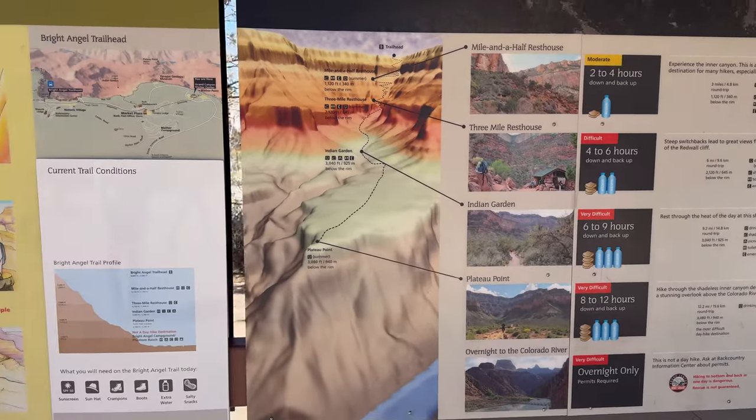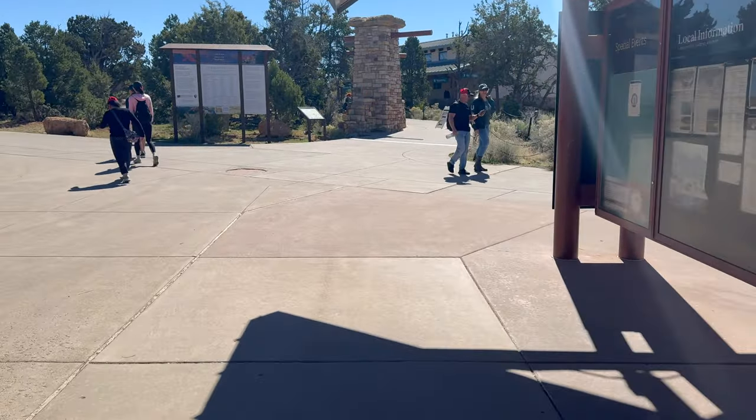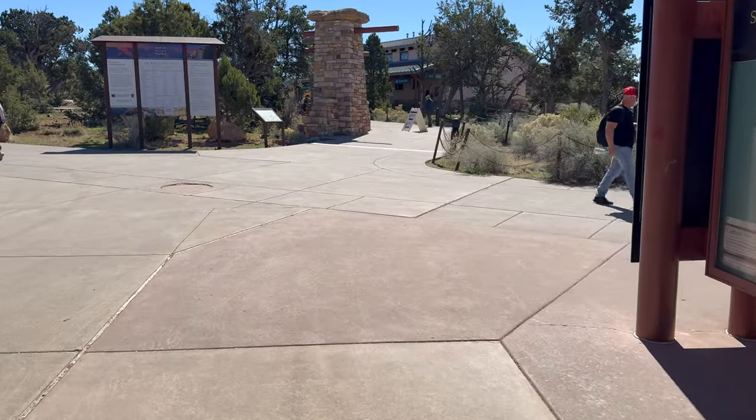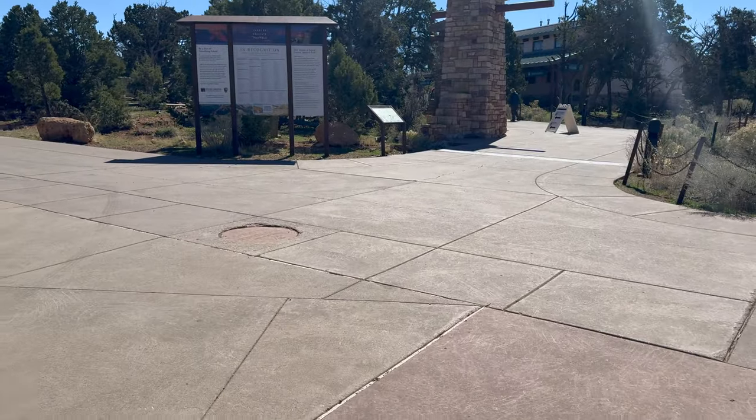Sure, you ready to do an overnighter? Maybe on the next visit. Camp down there with the snakes. And bears. Snakes and bears and deer, oh my.